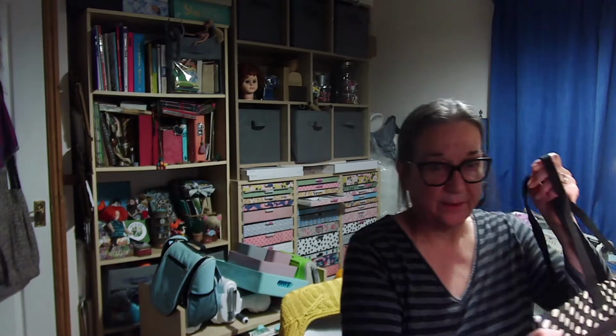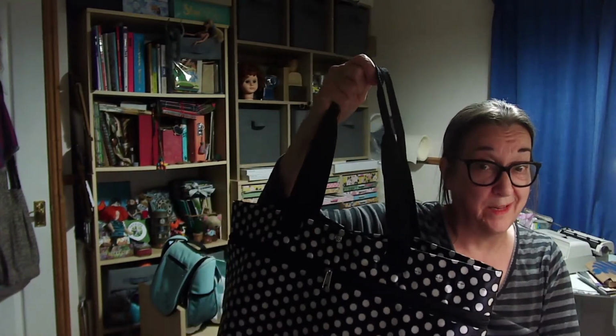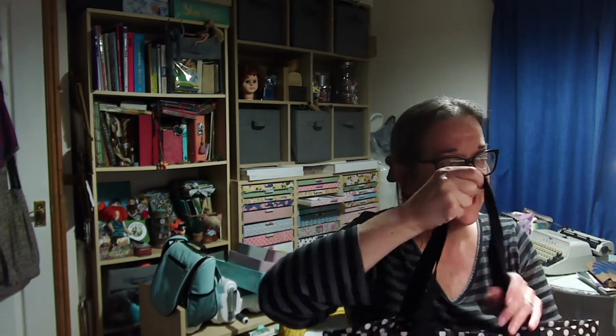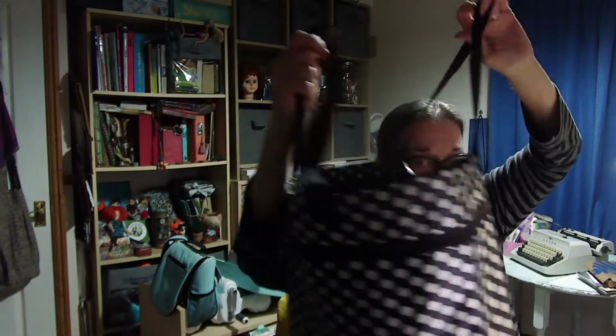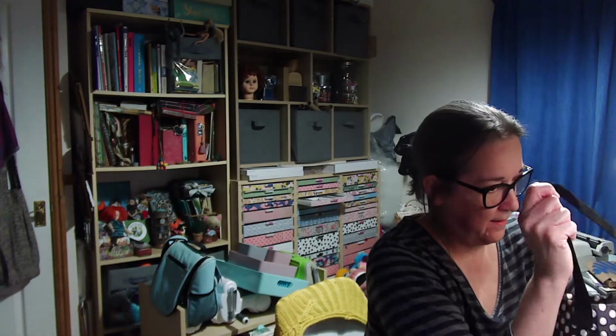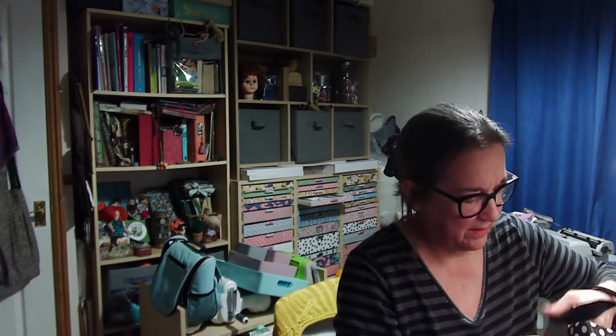Yeah. So the idea is you can put it over your shoulder or hold it like a shopping bag, like that. But if you get carried away and buy too much stuff at the show, what you can do... I managed to get all my overnight stuff in this, and our picnic on the way up, but we ate that.